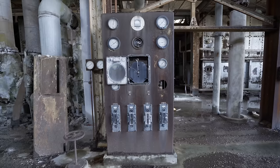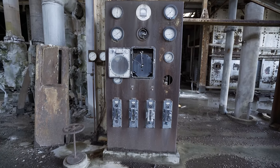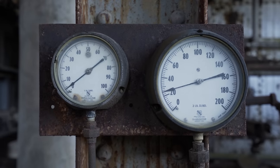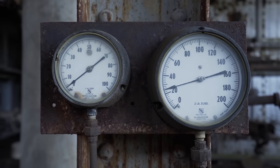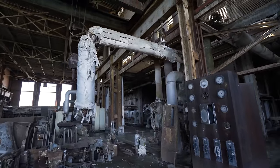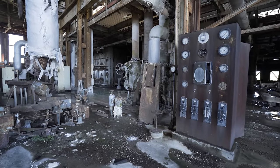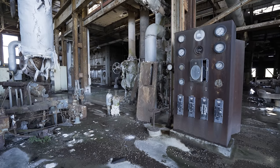Here's a control panel for the turbine. You can see RPM up there. This is so nasty. Look at all this asbestos. There's like no dust in here though because of how soggy everything is, so I think we'll be okay without a mask, as long as we're careful not to kick anything up with our feet.